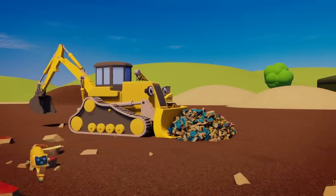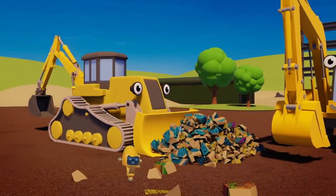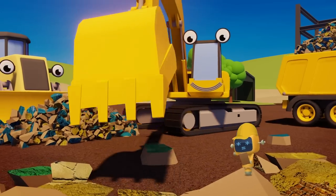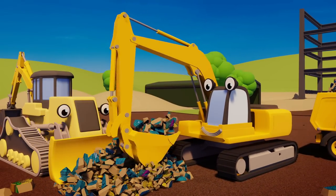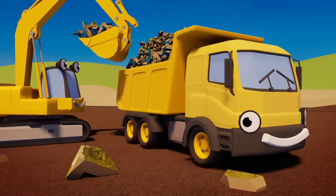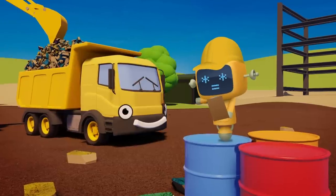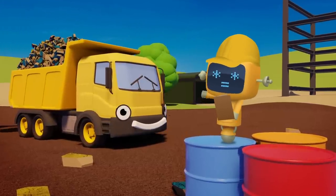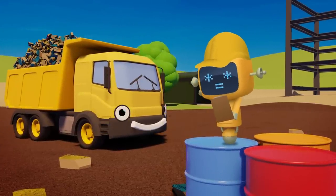Danny the Digger is using his giant shovel to push the rubble into larger piles. Eric the Excavator is using his bucket to lift the rubble up and load it into Dylan the Dump Truck. And Yellow Mechanical is making sure the trucks are working together as a team.